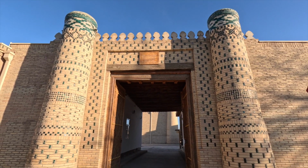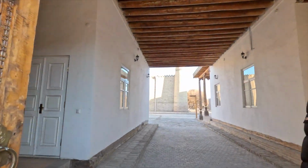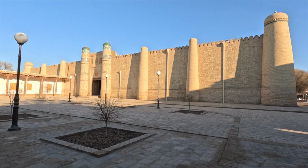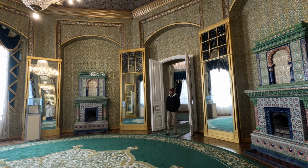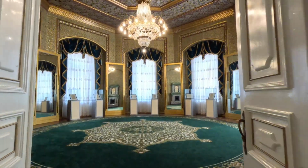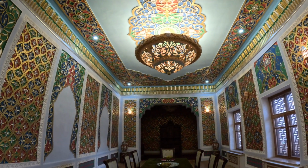Just a short walk outside the walls is the Isfandiar Palace, also known as the Nurulboy Sarai, which is a must visit. It is home to some of Khiva's most extravagant interior decorations. Built in the early 1900s, the palace is home to a lot of beautiful chambers showcasing a mixture of Eastern and Western architectural styles. You will see a ton of over-the-top decorations, gold embroidered ceilings, and lavish chandeliers. I had one of the locals show me all the open rooms in the palace.